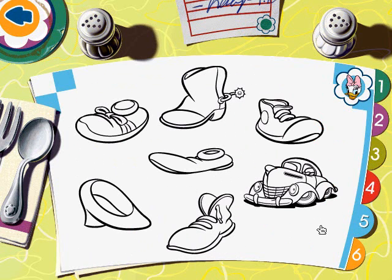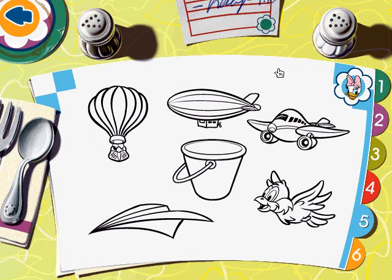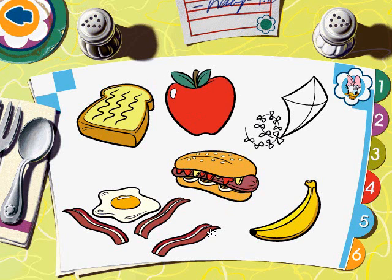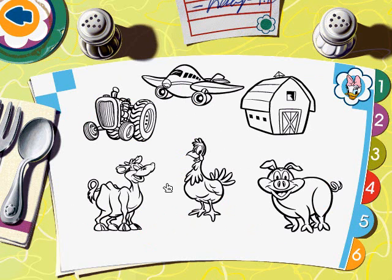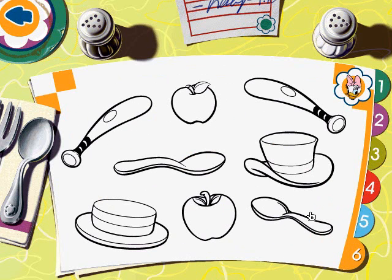Let's switch over to the fifth tab. Color all of the items, except the one that doesn't belong. Excellent. Oh, this is so simple. Color all of the things that can fly. That's fantastic. How exciting. Color all the things that you can eat. Yummy. Oh, wonderful. Color all the things you can find on a farm. Yippee. Color all the matching items the same color. Perfect.